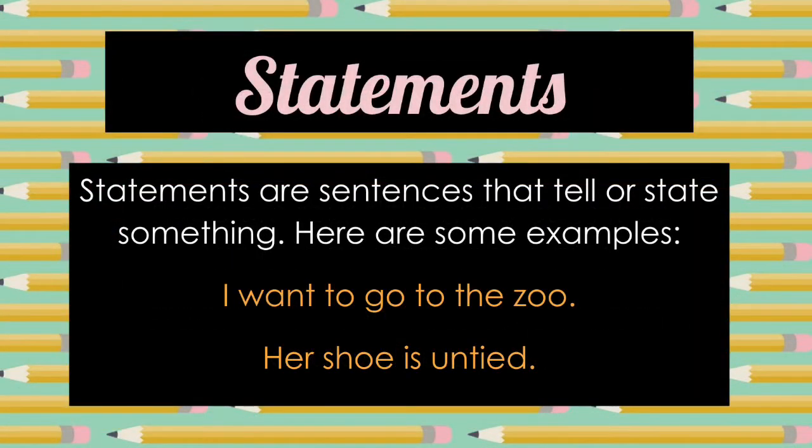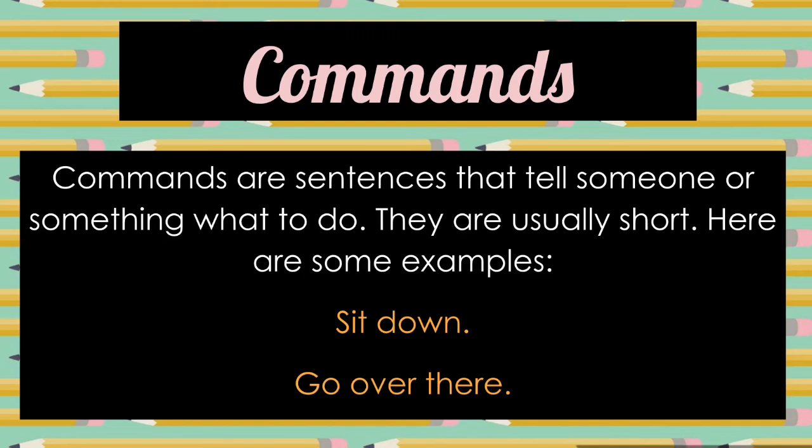So statements are sentences that tell or state something. Here are some examples. I want to go to the zoo. Her shoe is untied. They just tell us something. Nothing special. They end in a period. Commands are sentences that tell someone or something what to do. They're usually pretty short. Here are some examples. Sit down. Go over there. Very short, and they end in a period also.